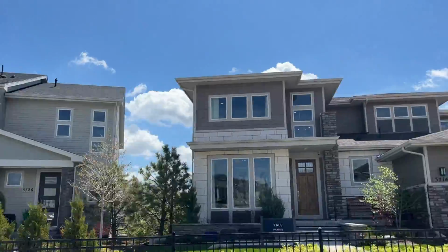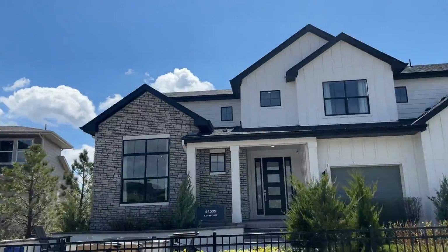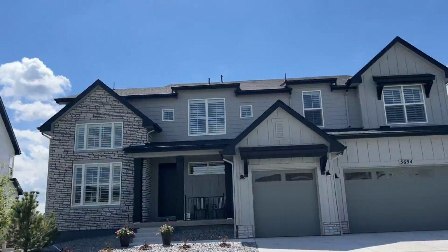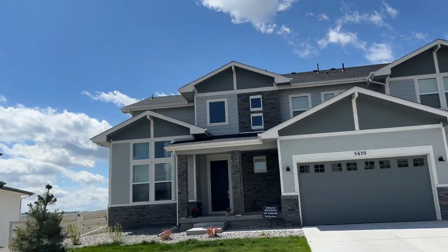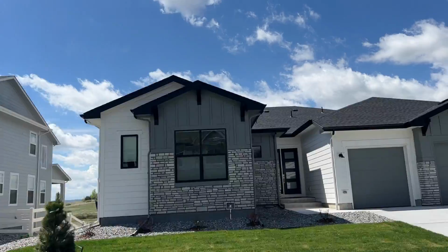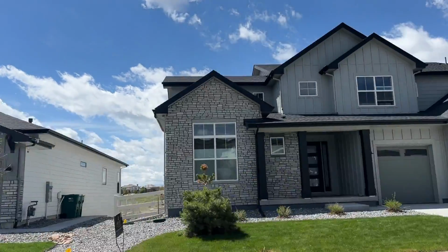At Allison Ranch, the star of the show is not the amenities. They do not have the pool inside the neighborhood. They do not have this massive clubhouse inside the neighborhood. It's not a fitness center inside the neighborhood. The neighboring community does have some of that stuff.